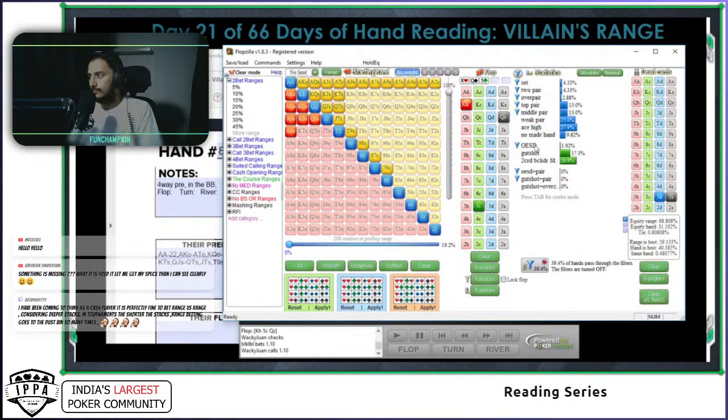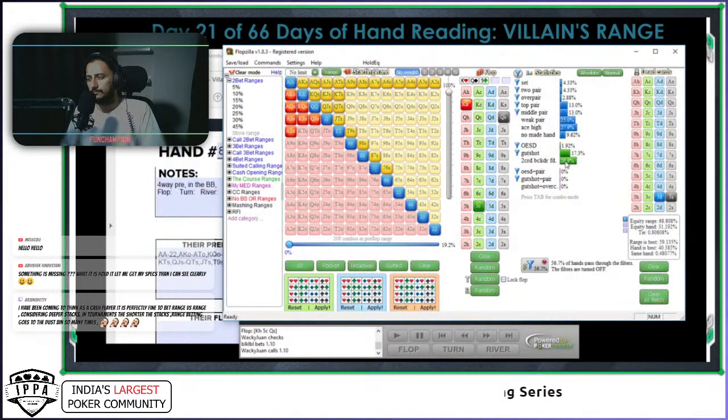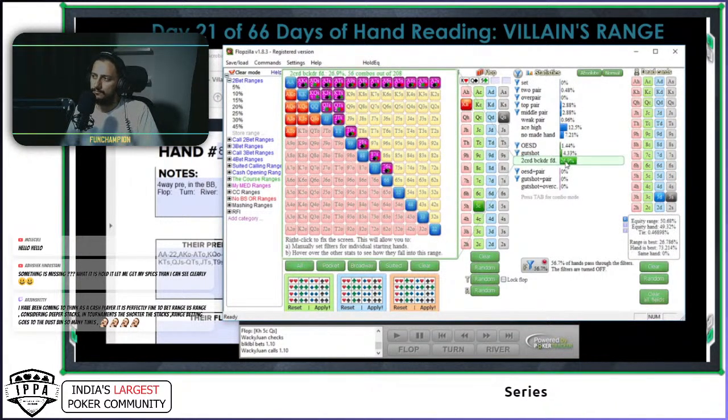Ace highs, I'm not going to say those are betting. Open-enders, totally betting. Gut shots, 10-9, ace-jack, ace-10, yeah, those can be betting. Two-card backdoor flushes, that's interesting. Are they betting pot? I don't know much about the guy.